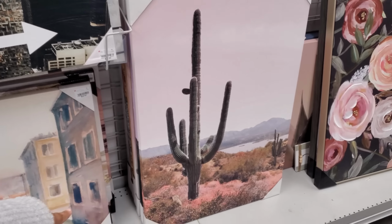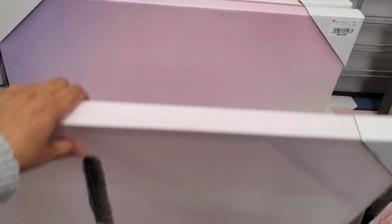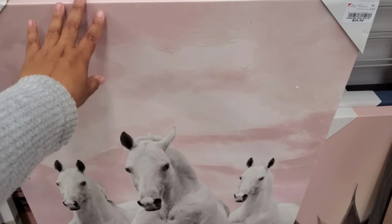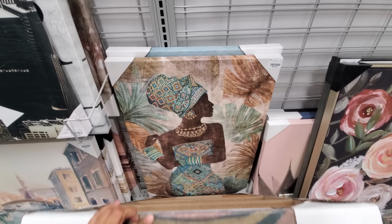I like this cactus one. I know it's really simple. I could probably just go in my backyard and take a picture. $25. That's kind of cool. Let me pan out real quick. There we go. Okay, we've seen these.